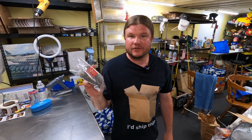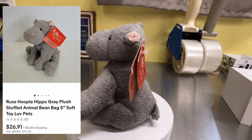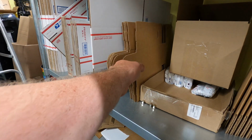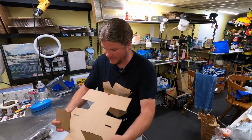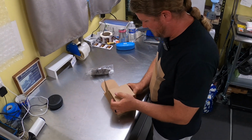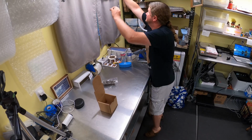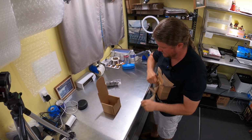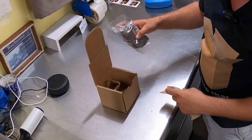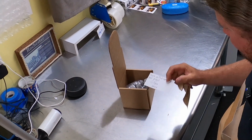Got a Raspberry little hippo plush out the door for $26.91 plus shipping, and I'm just going to use a 4x4 box for this. I think it's going to be first class shipping. I love these little boxes from eBay. They're little 4x4x4 boxes, and we got them with our coupons. I'll probably order them again once we get our coupon again.